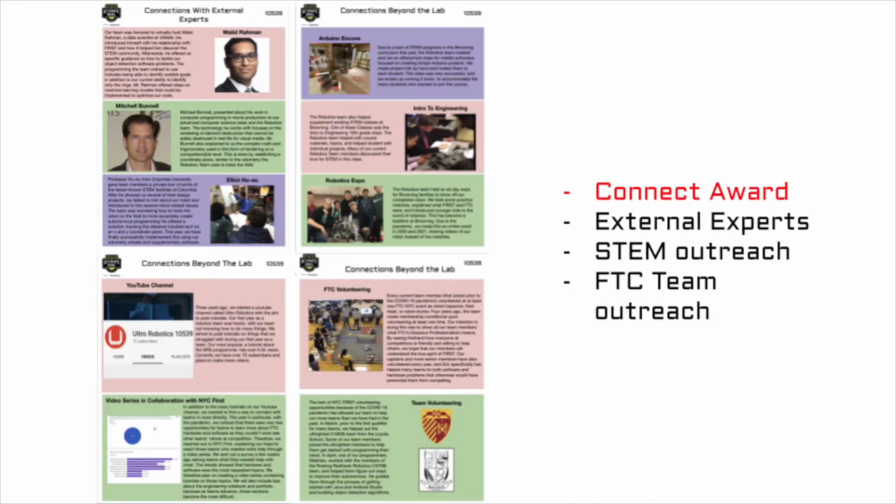Our final 3 slides feature every aspect of outreach that we could facilitate this year given the virtual challenge. We had a page on the external experts who influenced our programming and prototyping. We had another page on all the STEM outreach we did to communities in and around our school, including our after-school Arduino class series, which was a significant source of fundraising this year. Our last slide features our outreach to other teams, which was virtual this year, but of course has been in person in years past. All 3 of these slides are what should contribute to qualifying for the Connect Award.